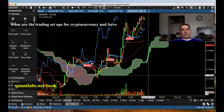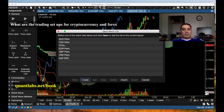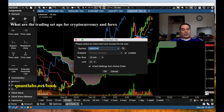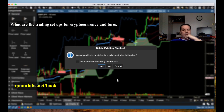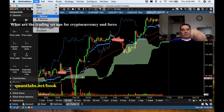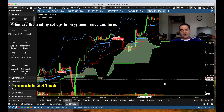Okay, let's get some more pairs up here. So we got a lot of GBP. So we're going to add in GBP Japanese yen. Okay. Apply the template. And then make those files available to whoever wants them that are Quant Analytic members. This is one of the big features of this thing, man. I hope you're taking advantage of this.